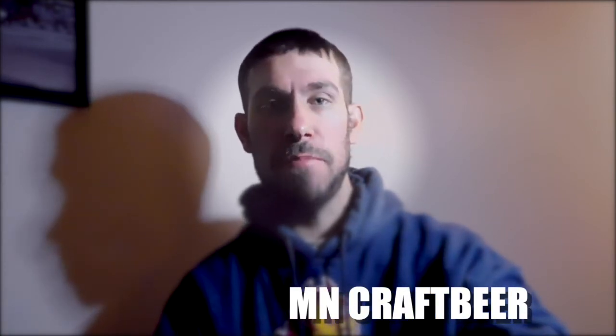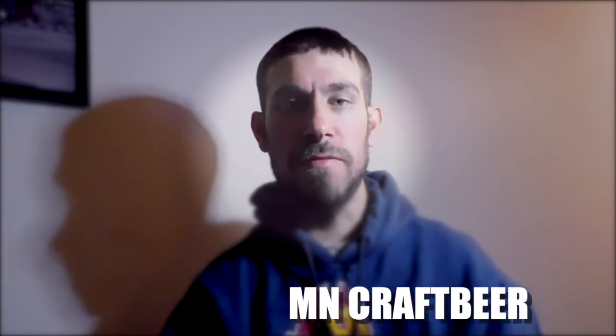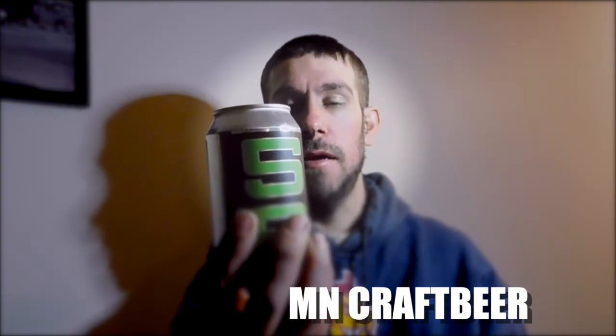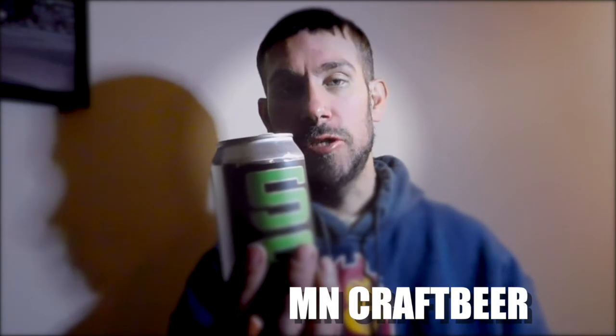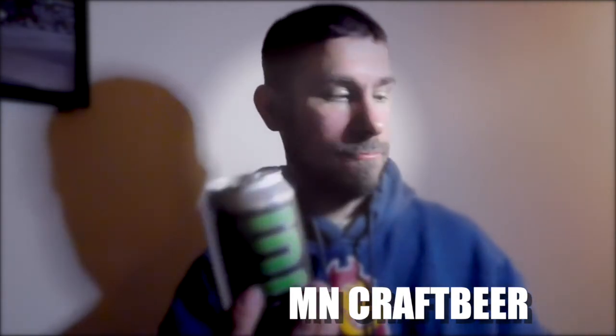And the first craft beer we're going to try out is a couple IPAs from this 56 Brewery in Northeast Minneapolis. The first IPA is called Squeeze. It's a golden, hazy, dry-hopped IPA, New England style.